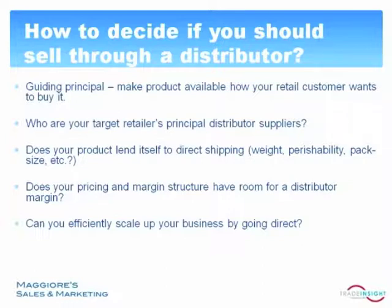So then the next question you have to look at is, does your pricing and margin structure have room for distributor margin? You have to realize that if you're going to sell through a distributor to a retailer, your price will be a little bit higher than if the retailer is buying directly. It's an unfortunate situation, but it's something you have to look at when you're building your business. And many companies start out this way because it's going to take you time to build up the volume, but they're going to want to put something in the main warehouse.